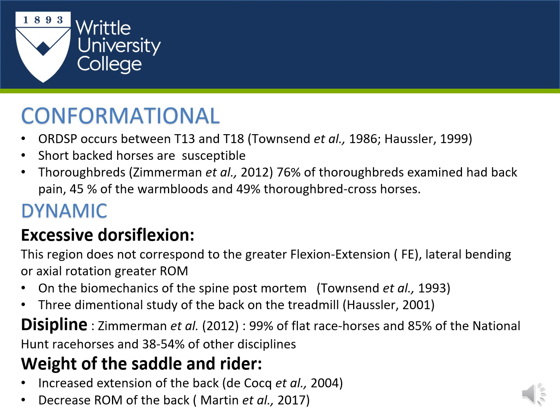Kissing spines occur between thoracic vertebra number 13 and thoracic vertebra number 18. The reason for that is that anatomically this area has longer dorsal spinous processes and they are inclined towards each other, predisposing the horse to kissing spines. Short-backed horses are more affected. This includes all the thoroughbreds.